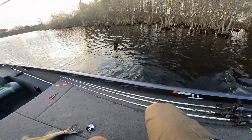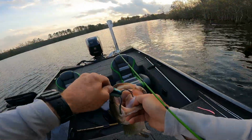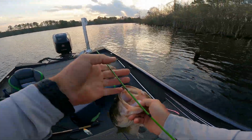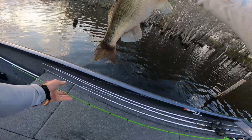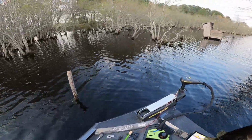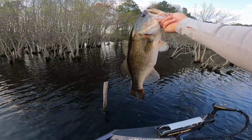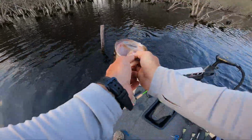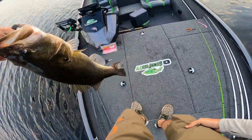I'm gonna swing it. There we go. On that little frog. That is a darn chunk. We had him roofed. He won't going nowhere. Thank you, buddy. Thank you, thank you, thank you. That fish came up and just, I mean, slurped it is what he did. He just slurped it. He didn't just smash it.